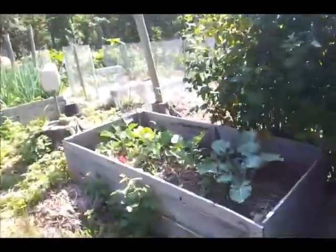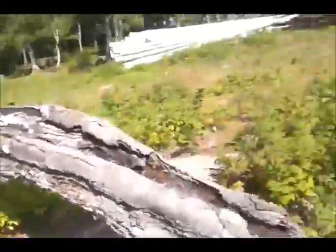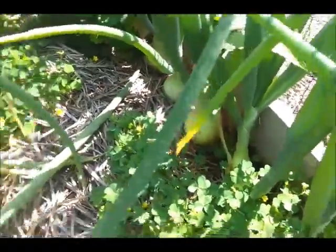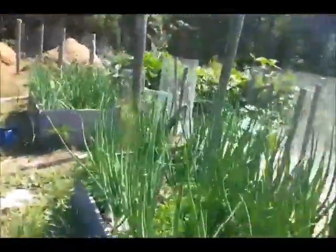Three more raised beds with some kale and some cabbage and some chard and some broccoli. And onions. Amelia started these onions from seed, and they're freaking huge. They're like the size of onions. It's only August 15th. This is great. It's pretty awesome.